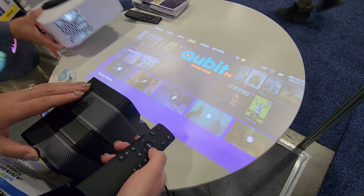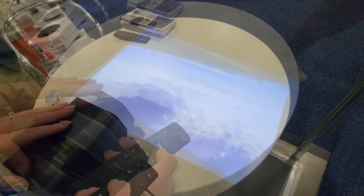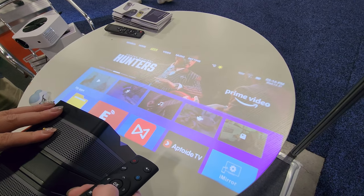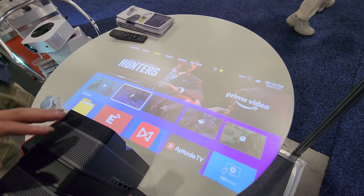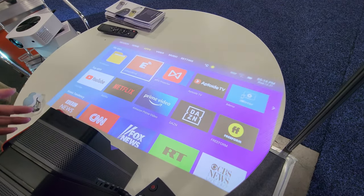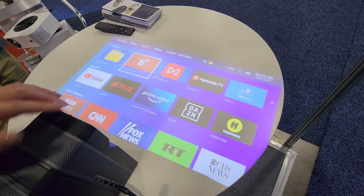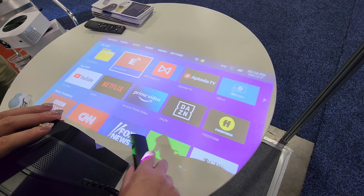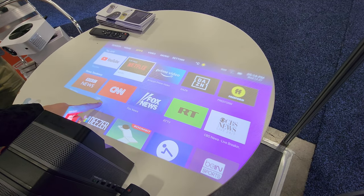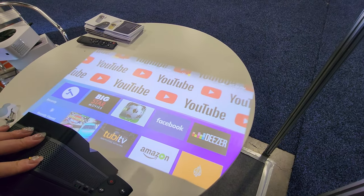The video and music, go setting. Here's the weather. What kind of apps does it have built in? Which apps does it have? Actually, we can build in any apps in here. But now we have YouTube and Netflix, Amazon, and DASN, the free phone. Also the BBC News, CNN, Fox News, RT. And it's Android, so I could download it? Yeah.